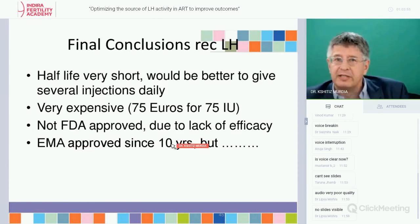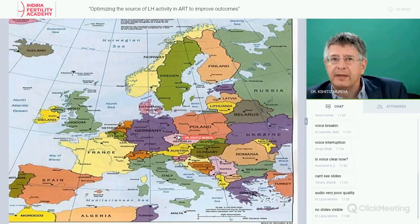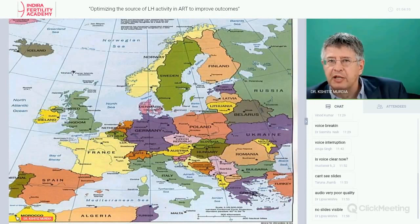EMA approved it since 10 years. And the funny thing, when you look at Europe, and I showed you also already the map here, that when you put a line here through Europe, South Europe, North Europe, here a lot of this recombinant LH is being used. In the north of Europe, nearly nothing is used.